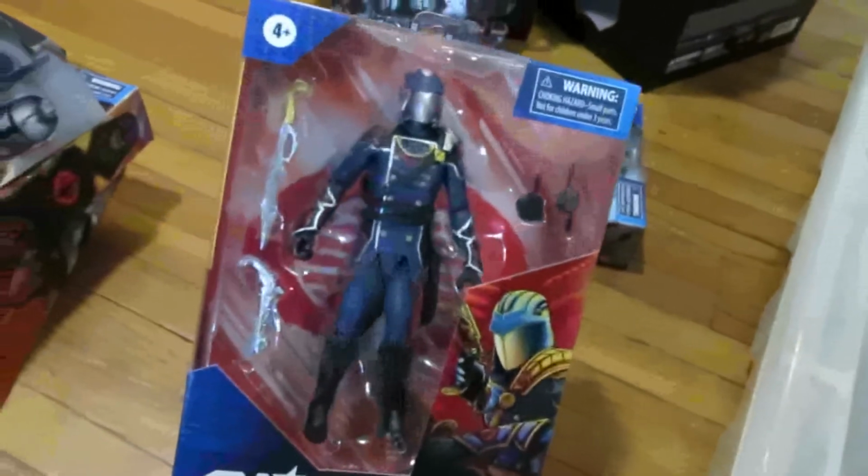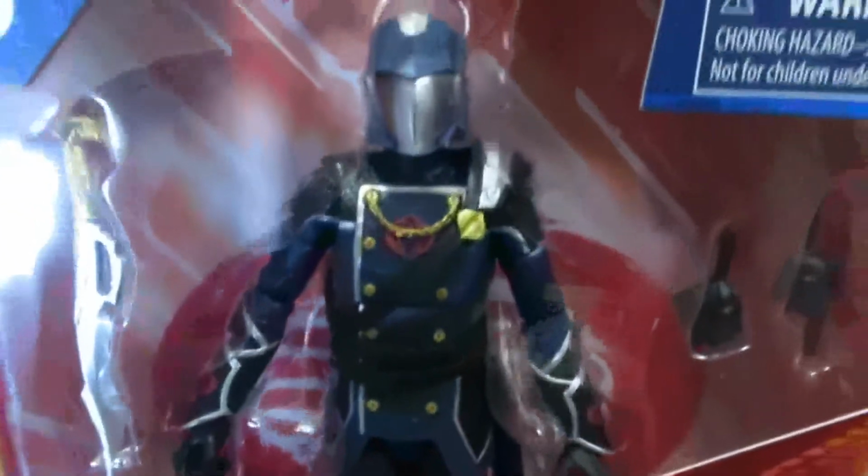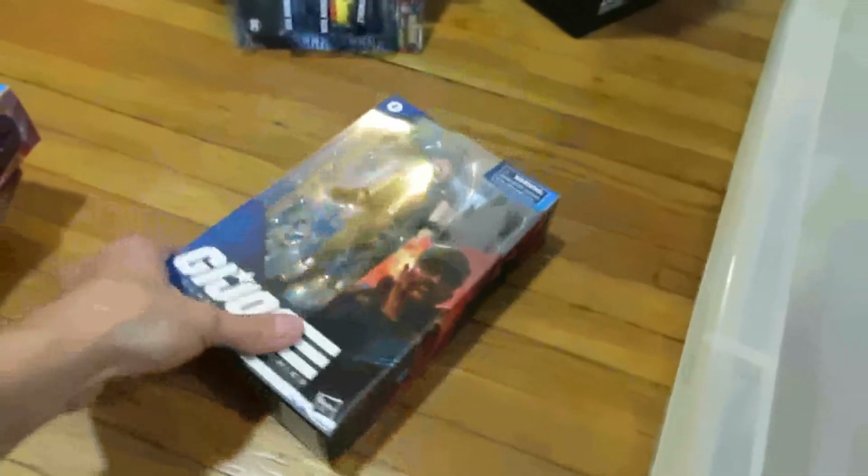Cobra Commander. Was a nice pickup. This is probably the nicest figure. Cobra Trooper is probably number 2, but just in terms of actual work and sculpt, the sculpt and detail that went into this figure, probably the nicest, in my opinion.